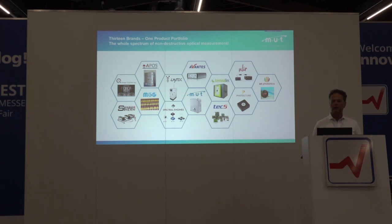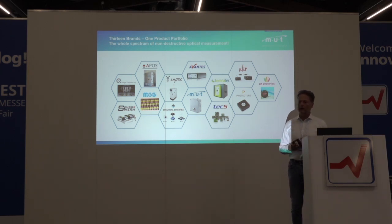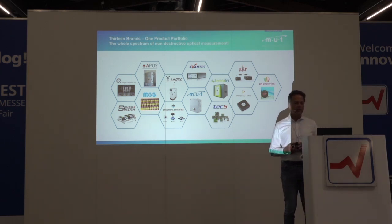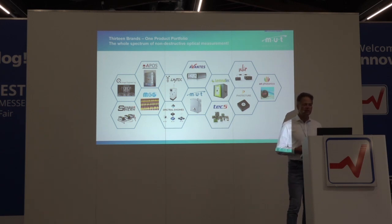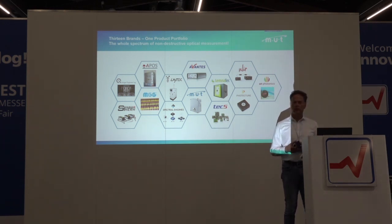For example, LambdaTech, who use multi and hyperspectral imaging for phenotyping of plants. We have Art Photonics, which is also known for their specialty fibers from UV to the far infrared spectra. We have recently acquired the Danish company NDIR that uses upconversion technologies to make mid-infrared spectroscopy much more accessible and affordable.